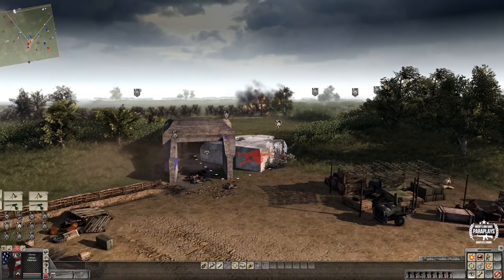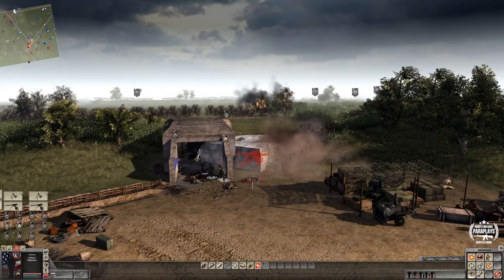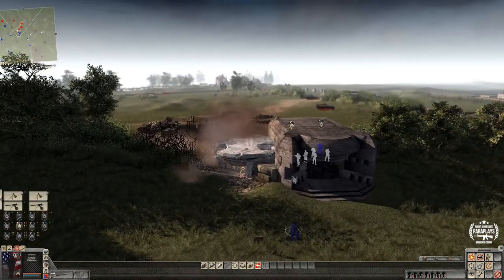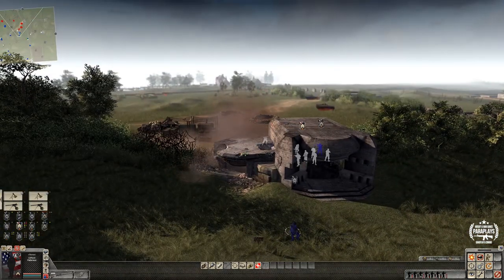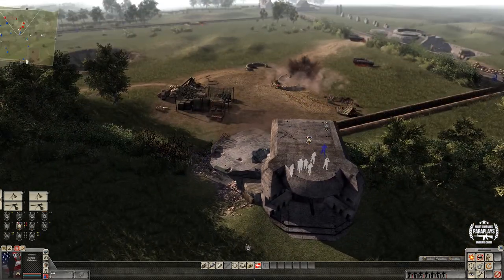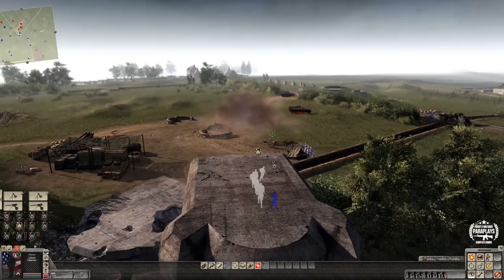Come on, guys. I want you to get in there, kill the Germans and take hold of that gun. I think they've done it. Can we get on it? That is the question. And it looks like we can't. I was going to use that to take out the Stug. But what I might do is I'm going to leave that because that was an absolute disaster.